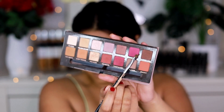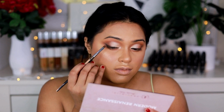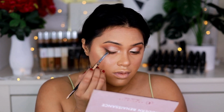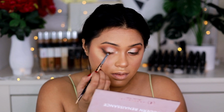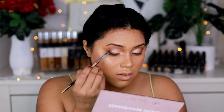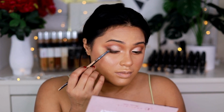Once it's done, I'm going to go ahead with the Cypress Umber color from the same palette, and I'm just going to smudge out that gel eyeliner. It's pretty much the same color, but I'm just going over it to mattify everything and take out the edges and blend those edges out so it looks more diffused and soft.